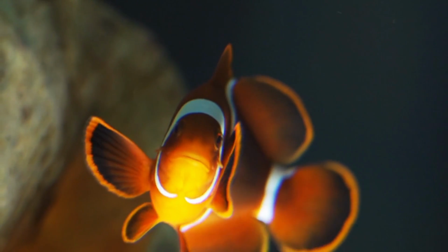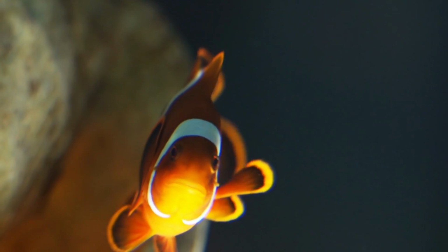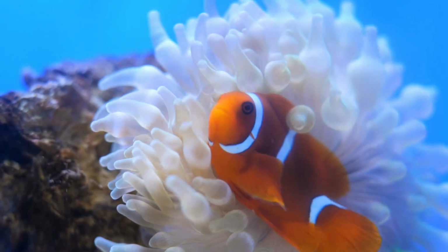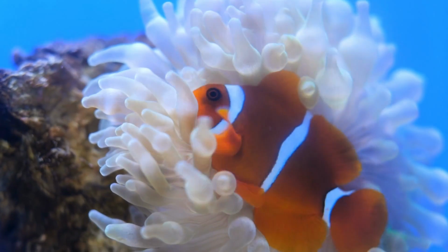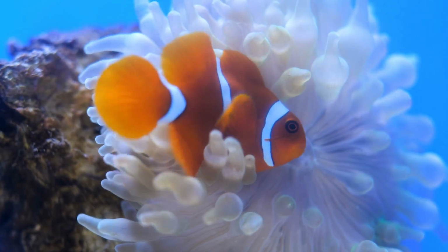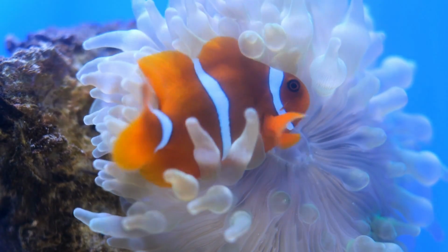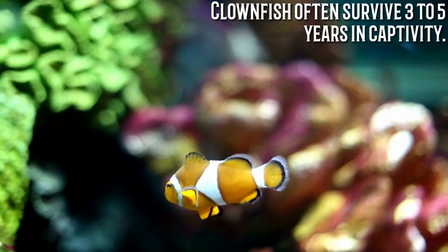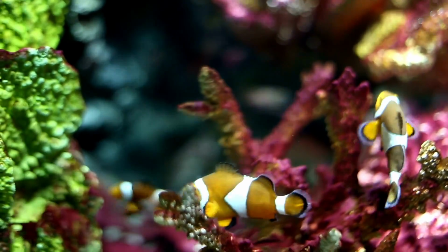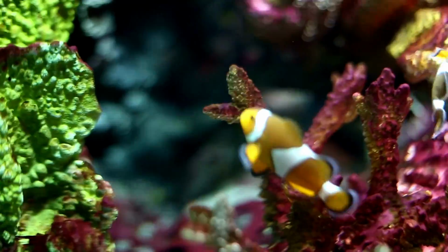Clownfish are most easily identified by their orange bodies and alternate sets of 3 white stripes with black borders. Because of the sequential hermaphrodite nature of these saltwater fish, pairs are frequently observed. This means that fish are born as males and can change into females when necessary. Clownfish often survive 3 to 5 years in captivity. Nonetheless, it's common for them to stay for almost 10 years in optimum circumstances.